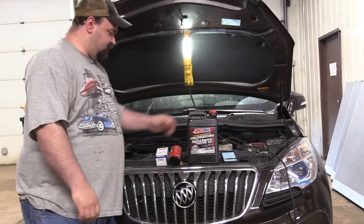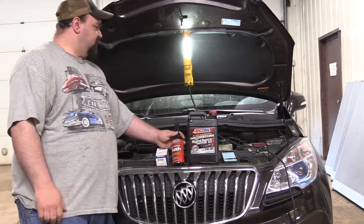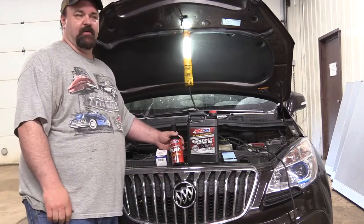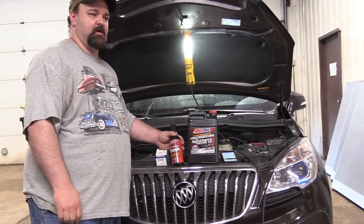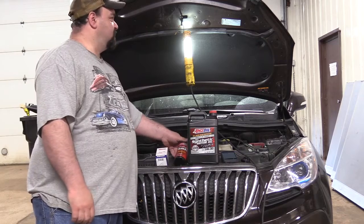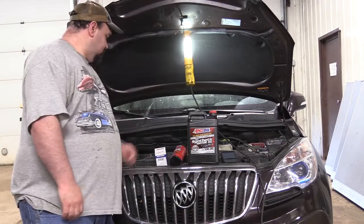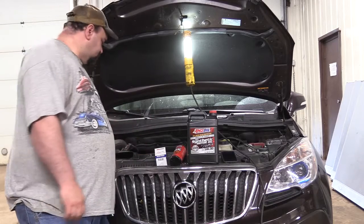And today we have another oil change. This is for my daughter's car. It's a 2014 Buick Encore. And they came standard with the 1.4 liter Ecotec turbocharged motor.